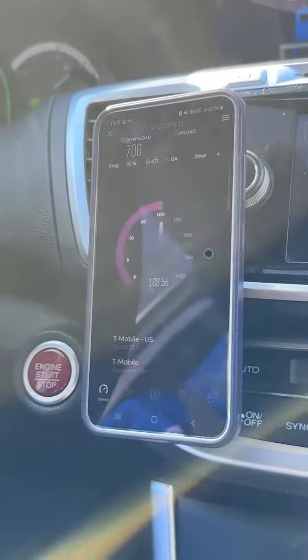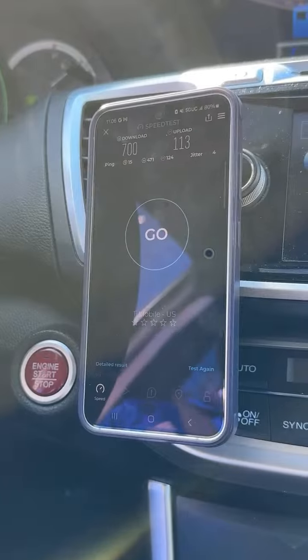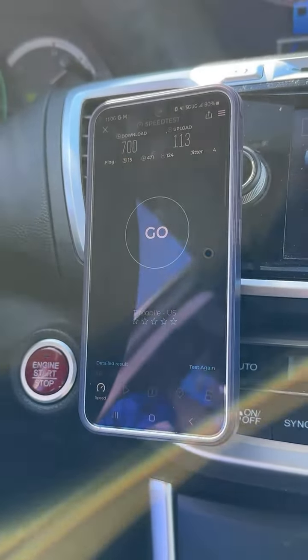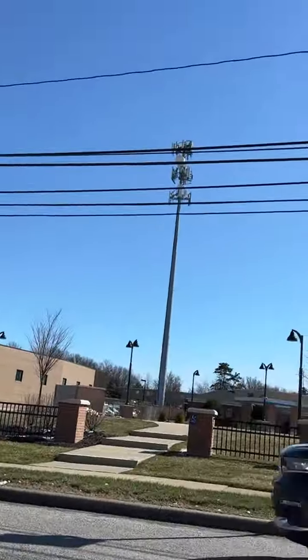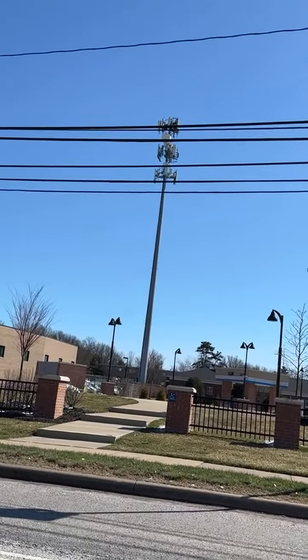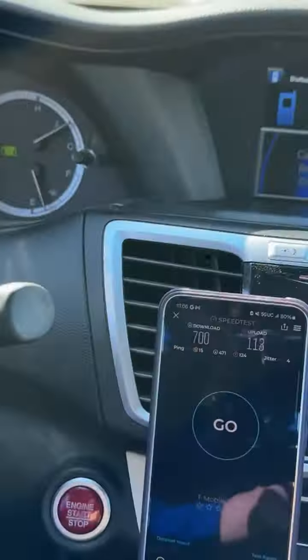All right, we got another site here for you guys. It's the T-Mobile site. This one has AT&T at the top, Verizon underneath that, and then T-Mobile at the bottom. That would explain why we got 700 down and 113 up on T-Mobile. That's pretty good. We're on the corner of Royalton Road. T-Mobile's at the bottom, Verizon's in the middle, and there's some huge microwave going on there for a couple carriers. AT&T's at the top.